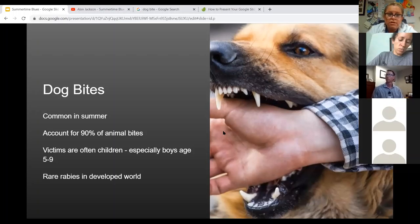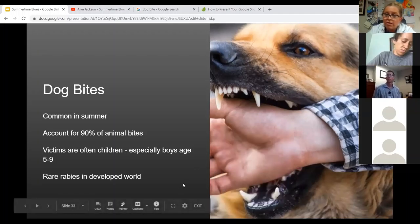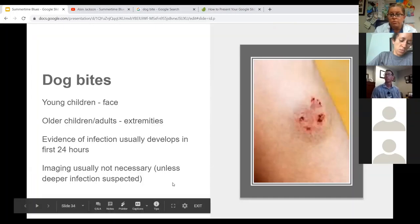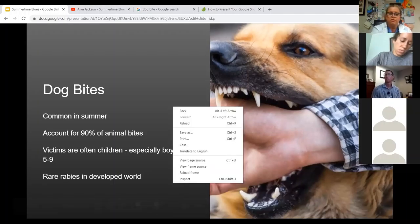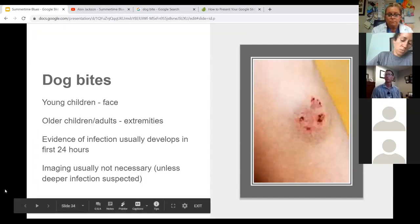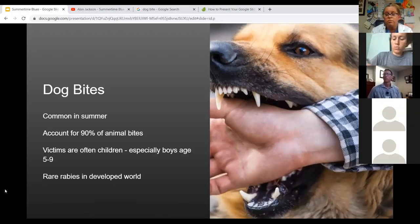The victims, unfortunately, are often children, especially boys age 5 to 9. I will give you 3 guesses as to why that is. Anyway, just so that you know, it's very rare to have rabies from a dog bite, a domesticated animal, in the developed world. Now, in the developing world, rabies from stray dogs remains a common issue. Just remember that I'm referring to dog bites that are in the U.S. when I'm talking about them today.